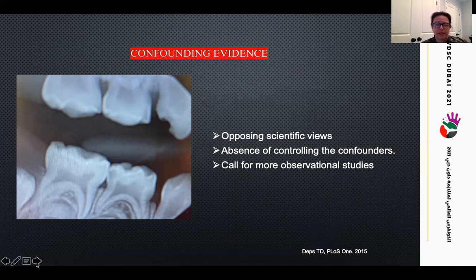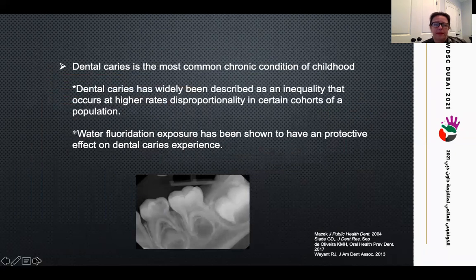In this X-ray, you can see disease on the teeth, just for your own information. So just to review, dental caries is the most common chronic condition of childhood. It's widely been described as an inequality that occurs in higher rates disproportionately in certain cohorts of the population. Things like water fluoridation have been employed in the United States as a public health intervention to reduce the incidence of dental caries for all people, and it has shown to be successful.